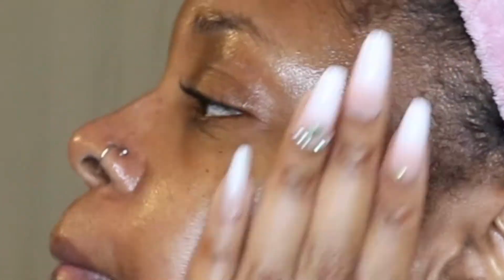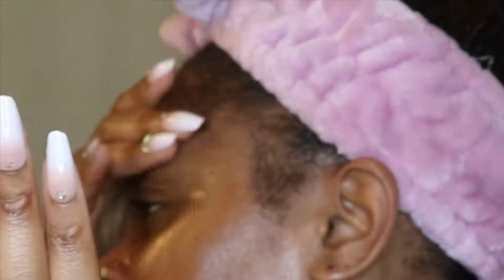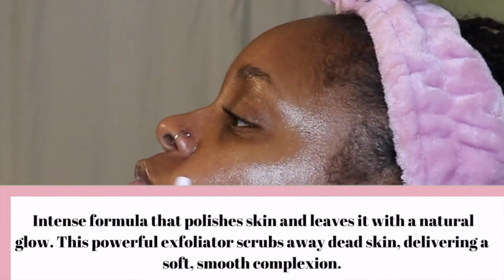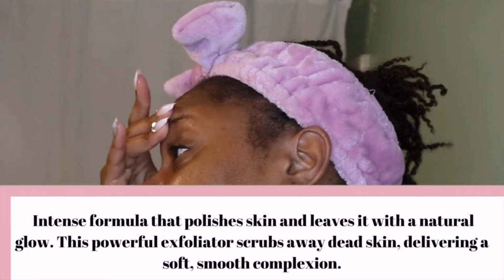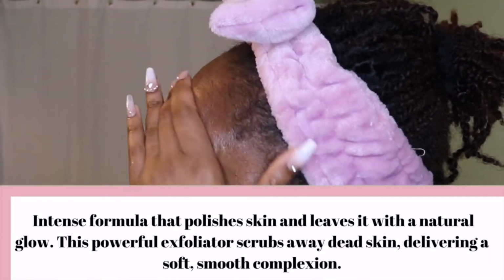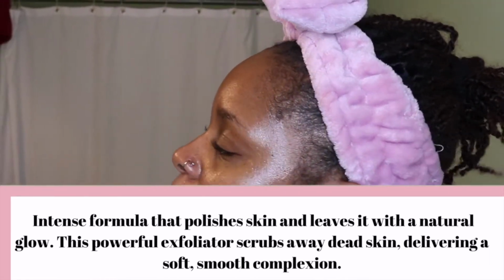It says it's an intense formula that polishes skin and leaves it with a natural glow. This powerful exfoliator scrubs away dead skin, delivering a soft, smooth complexion. Leaves a visibly refreshed complexion, gives skin a clean, smooth, supple, radiant glow. Deep cleans and helps unclog pores. Contains a blend of argan and almond that helps revitalize and moisturize, giving skin a more youthful appearance.